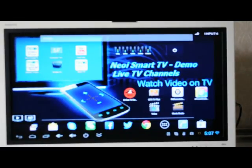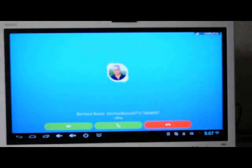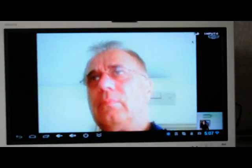Of course, it can also make Skype video calls. Here's a demo for the video call. Hello? Hello? You can see the video call from both sides.